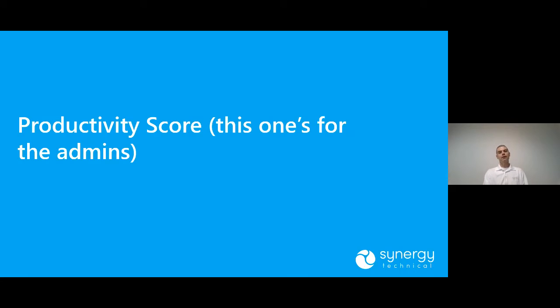And then, so kind of closing the door on the actual productivity tools a little bit and moving a little bit toward the admin side. Again, this is productivity, I swear. I'm not going to touch on any security stuff this week.